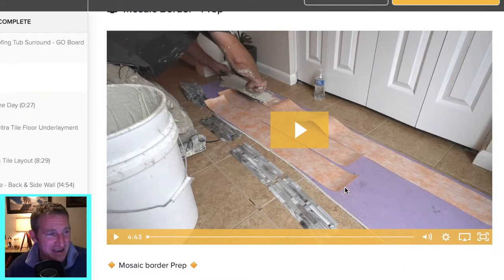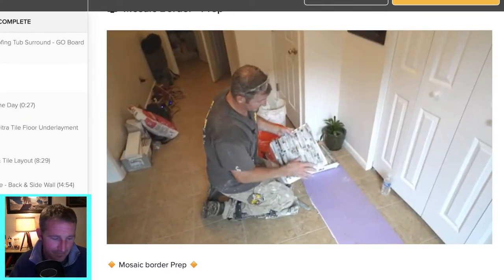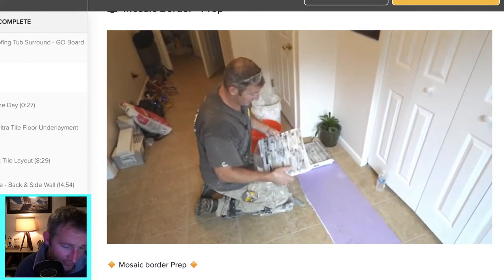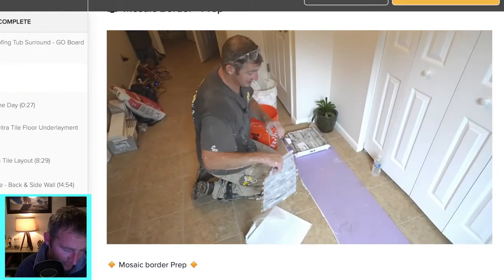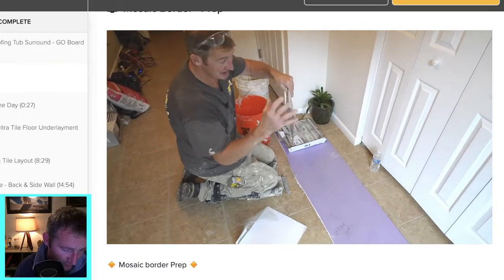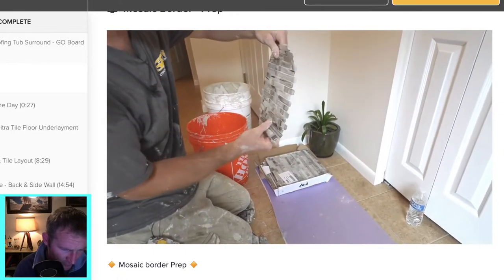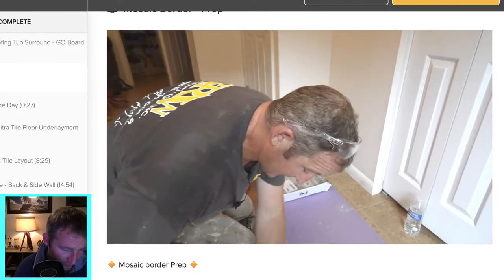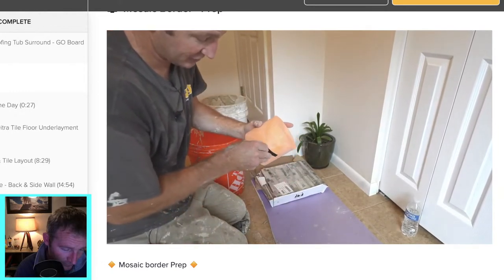So let's get into this mosaic. This is the last part of day four, and this is going to set you up for success the following day. We've got some mosaics that we're going to incorporate into the border. I highly recommend setting some of this the night before, because the glass keeps getting thinner and thinner, so it's never going to match up with any tile you use. It's very delicate, so it's really difficult to embed into thin set on the wall without it coming all the way through the joints. The solution is to use some of the Schluter membrane.